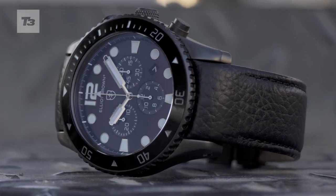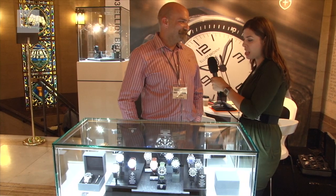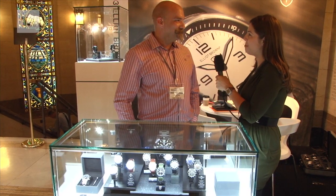So we spent a lot of time designing that out so that we've got crowns that are still waterproof without being screwed down. Okay. And the other thing was to make them as shock resistant as possible. So we've developed a new movement mount inside that's got rubber buffers all around it. Fabulous. And what's the price range on these? 325 to 600. That's brilliant. Thank you very much. Pleasure.